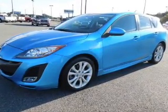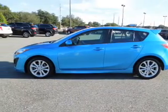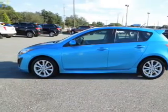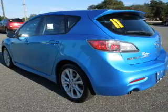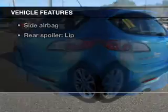Stand out from the crowd with premium wheels. You will appreciate the safety feature of anti-lock brakes. Indulge in the comfort of heated seats. Let the outside in with a power sunroof. Plus, enjoy these notable features that are included in this vehicle.